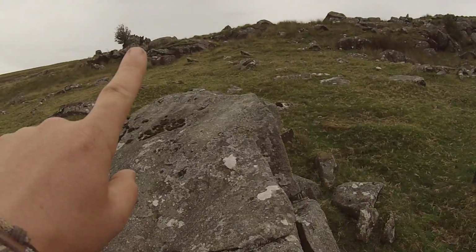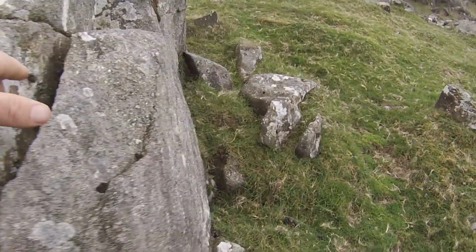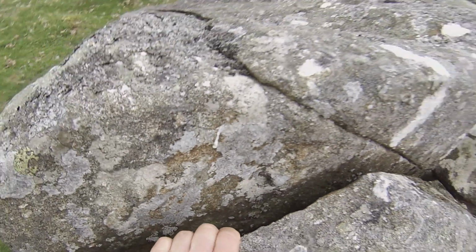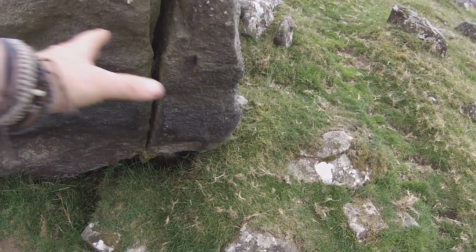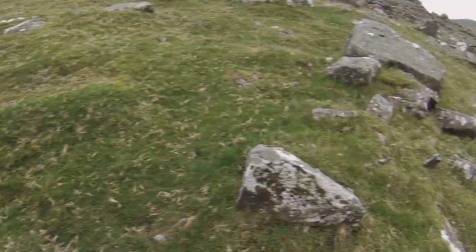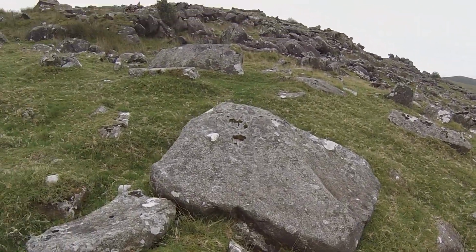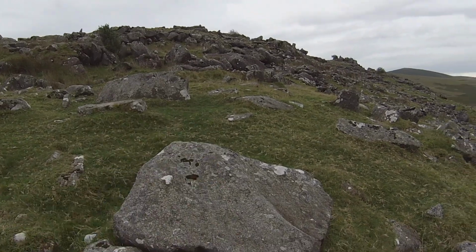Burn marks everywhere, all on those stones up there. Here, look, burn marks. And it's to shatter the stone, wasn't it? That's what it's about. See, this one's cracked here. Burn that, put it out with cold water and it cracks. You must have had to make a mark in it to do that, or chisel out a line or something, but yeah, as you can see there. So all that rock there, look, it's all burn marked. There's burn marks everywhere.